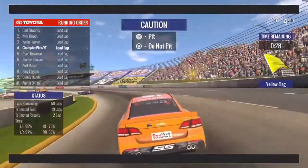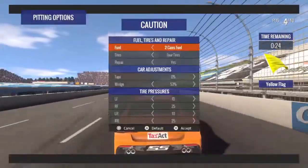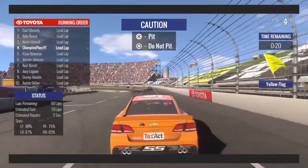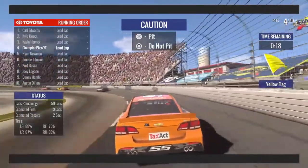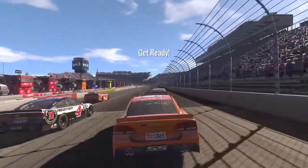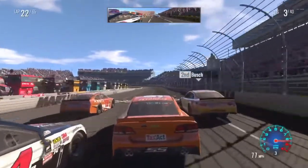Yellow's out. Oh, caution is out. Okay, we will come in. I think we should stay out. You know what? We're gonna stay out because nobody else is coming in. The race is going green. There's like back in the air, and we get a good jump.